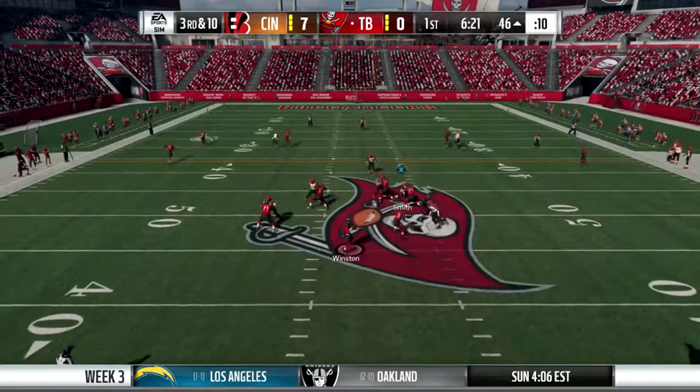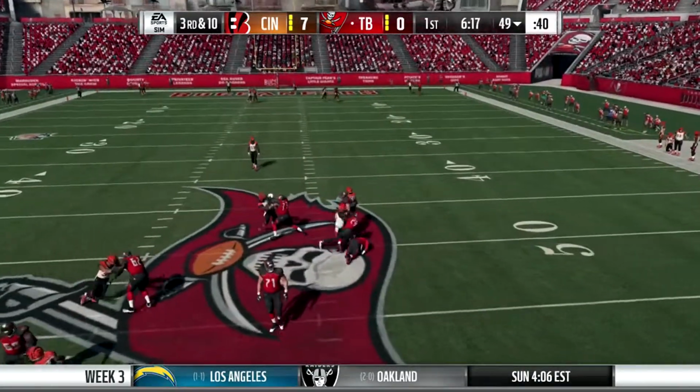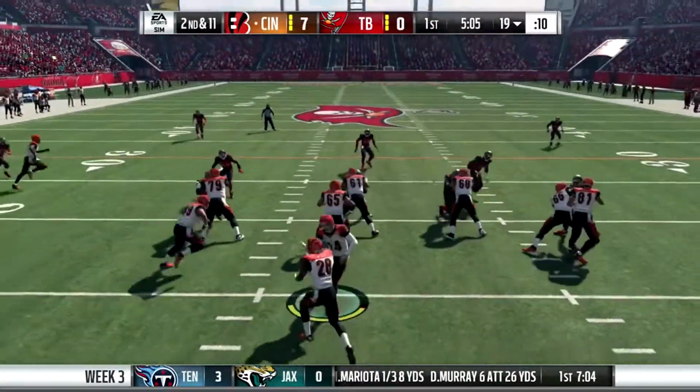So with 3rd and 10, Winston dropping back. Blitz is picked up. Pressure off the backside, though, and he will not get away. It'll be a sack there for Perfect. And so the Bengals have a chance to put more on the board here.